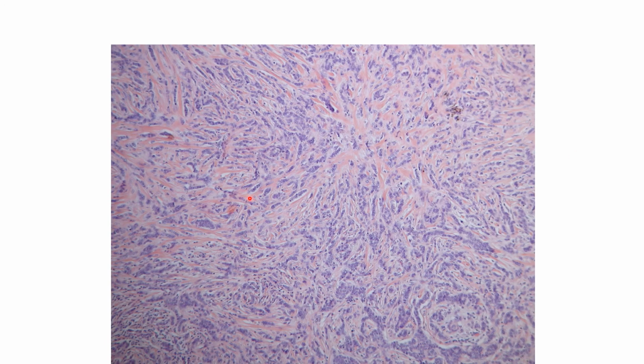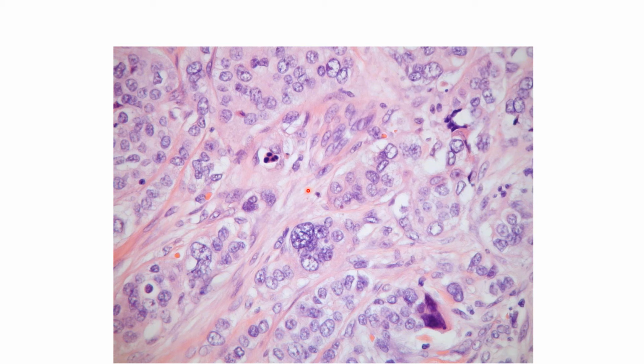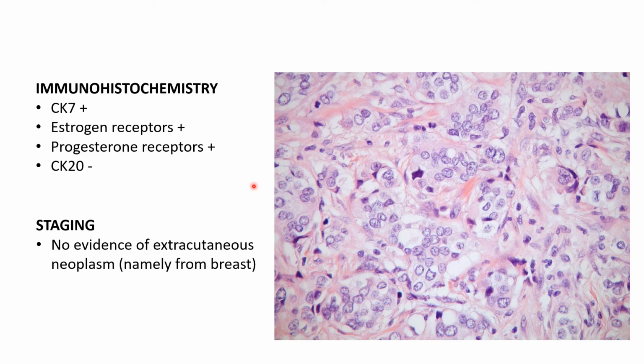Here we can see a sclerotic stroma with these infiltrative cords. And here we can see an area with perineural invasion. Cytologically, this was a high-grade malignant lesion with pleomorphism, some apoptotic cells, and mitotic figures. Immunohistochemistry was positive for cytokeratin 7, estrogen receptors, and progesterone receptors, and was negative for cytokeratin 20.